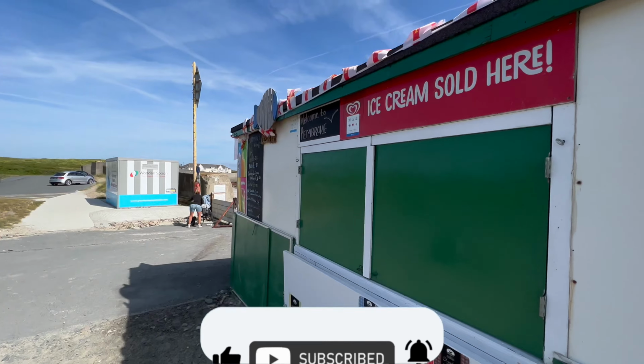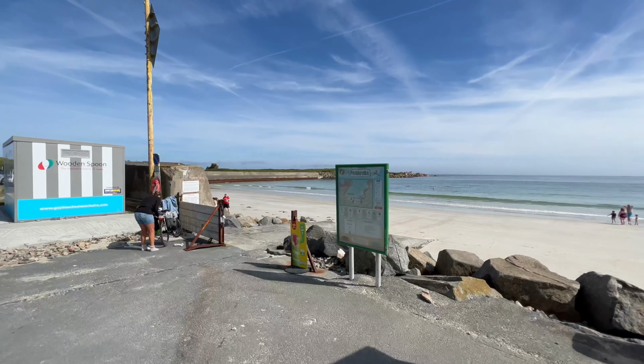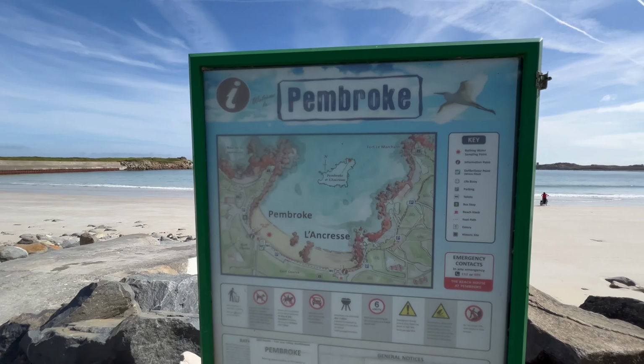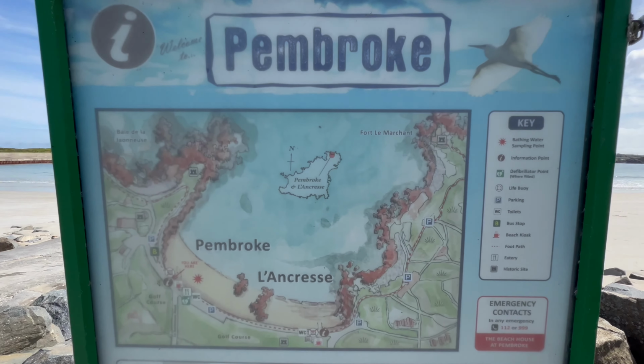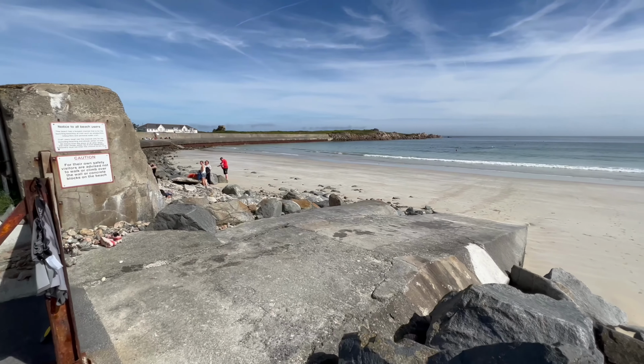We've got the kiosk here, closed at the moment. They'll be opening later on. I thoroughly recommend visiting this place. Visit the bay, visit the kiosk. Here we go, look, we're on the map. Very far north of the island. Beautiful bay. Down we go.